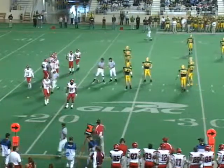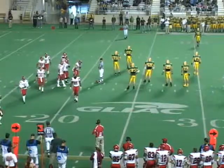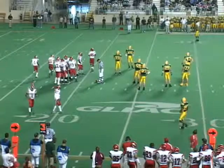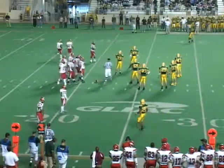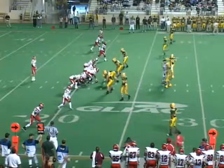And this has been a game full of penalties. Coming into this game, Saginaw Valley gives up about 25 yards per game in penalty yardage. So both teams are a little bit young, a little bit inexperienced, and sometimes the penalties could affect you. That makes it 3rd and 9 now for the Cardinals.